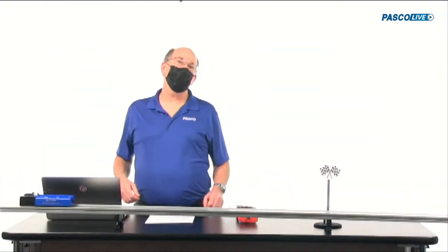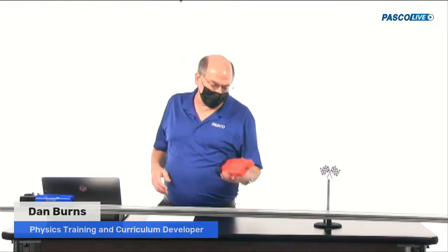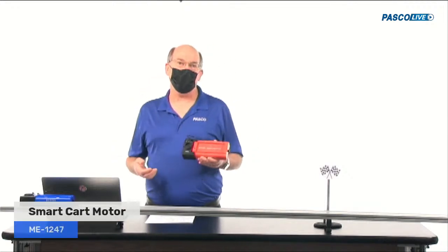Thanks, JP. And you're right, those train problems have been around a long time and they're difficult. To get your students ready to solve problems like that, you're going to have to have them do some activities so they can learn how to describe the motion of objects. And what I'm excited about is the smart cart motor lets them control motion. You can really understand motion when you can control it.